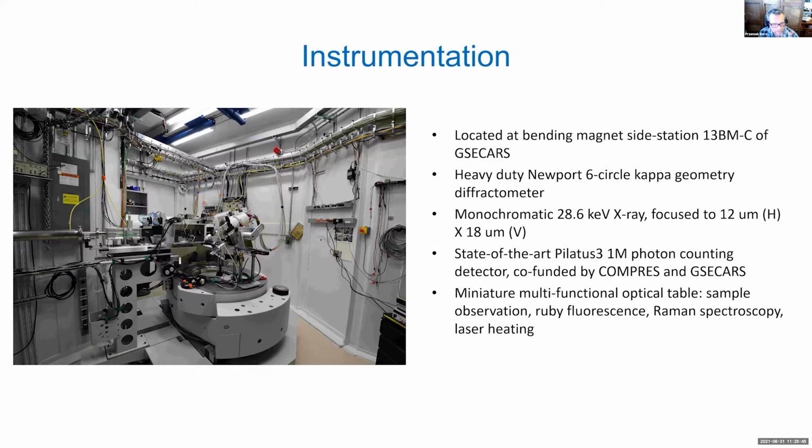In terms of instrumentation layout in our experimental station, this is a somewhat unusual instrument, different than most other high-pressure experimental stations at synchrotrons. The instrument is built around a 6-circle heavy-duty Newport diffractometer. So this is a device that allows us to reorient the sample with respect to the beam and reorient the detector or a set of detectors around the sample. You can see this really large instrument at the center. This is a heavy-duty instrument that allows us to carry a sample as heavy as 25 pounds, I think, preserving the sphere of confusion, with the positioning of the sample to less than 20 microns or so.